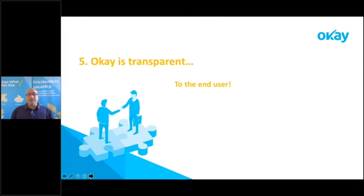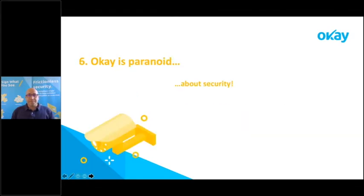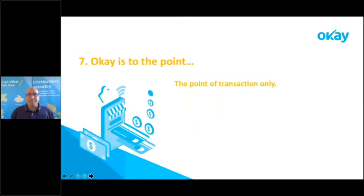OK is transparent to the end user. It takes a fraction of a second to authenticate for a user, but behind the scenes, there are 6 strong security mechanisms that are applied to protect the transaction and the entire authentication process. We are paranoid, but just about security. We designed the solution so that it could work and protect a transaction on a mobile that would be already compromised, and thus protecting all the factors, the possession factor, of course, inherence and knowledge factors as well.